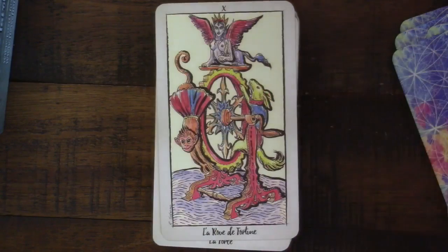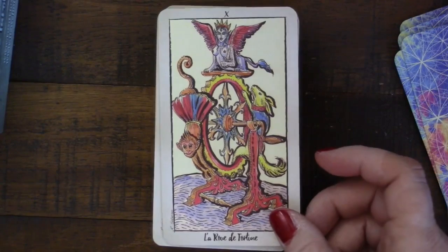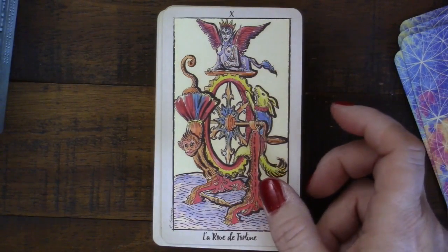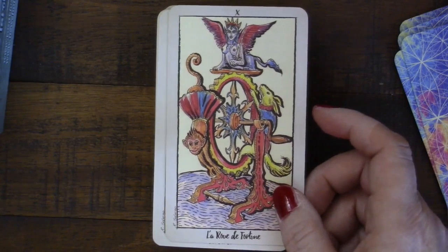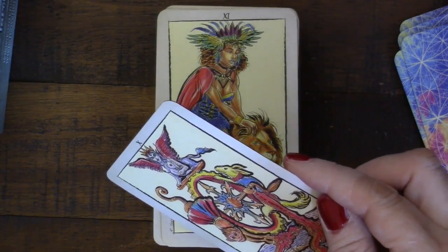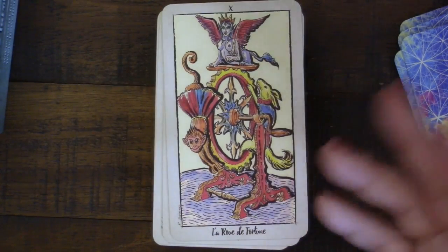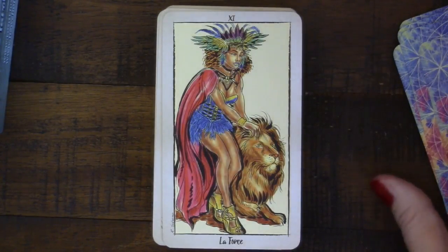I just love it. Here we have a pretty traditional Wheel of Fortune. We have the Sphinx there, or sort of Sphinxy person with wings, Griffiny. At the top, Lady Fortune, the monkey, and not sure if it's a dog or a rabbit with clothes on. But it's a very traditional Wheel of Fortune.